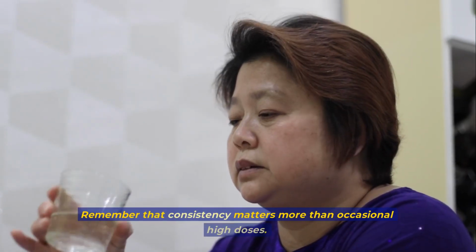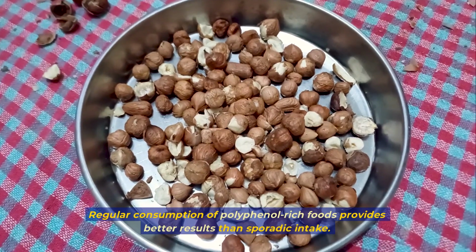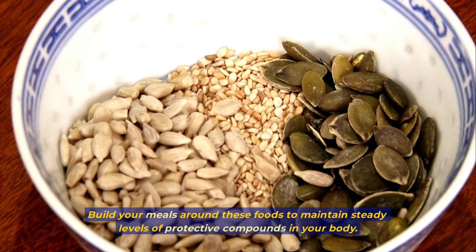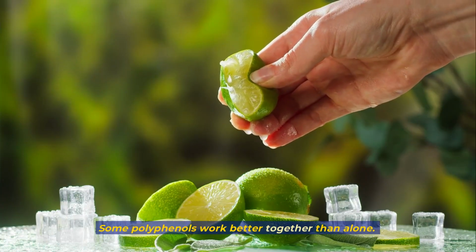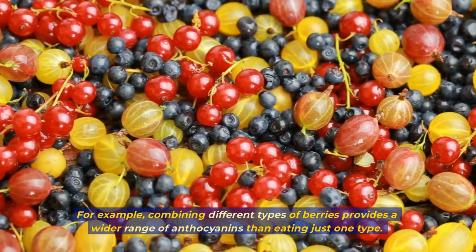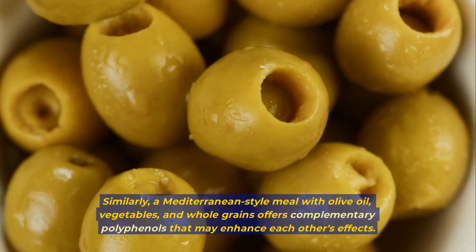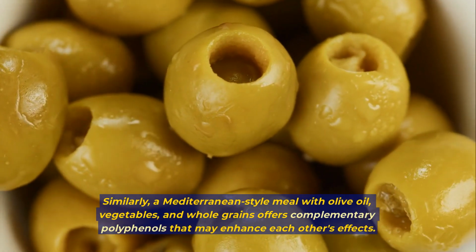Remember that consistency matters more than occasional high doses. Regular consumption of polyphenol-rich foods provides better results than sporadic intake. Build your meals around these foods to maintain steady levels of protective compounds in your body. Some polyphenols work better together than alone. For example, combining different types of berries provides a wider range of anthocyanins than eating just one type. Similarly, a Mediterranean-style meal with olive oil, vegetables, and whole grains offers complementary polyphenols that may enhance each other's effects.